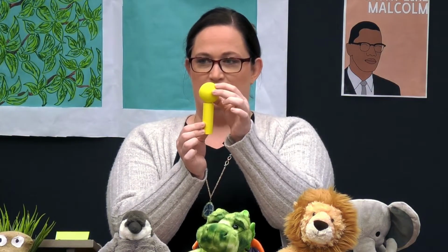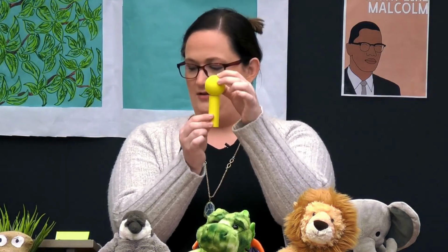I made a little tree. Now, I would prefer to have a little bit of a shorter cylinder and a bigger sphere, but this is what I have here at the TV classroom, so it's what I'm going to use. A cylinder and a sphere. Okay.